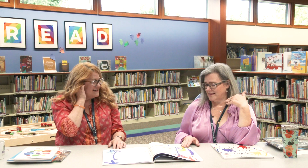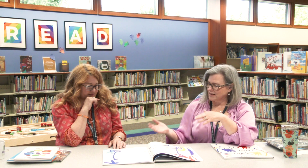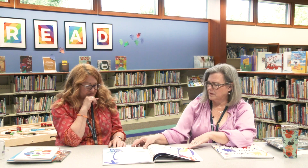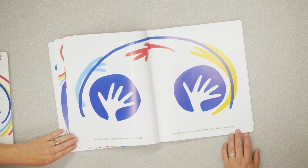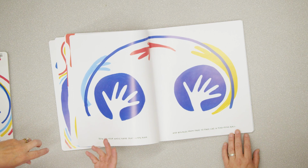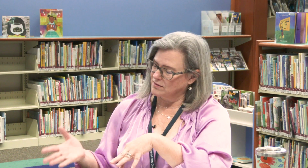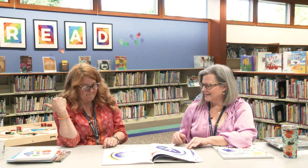So there's different ways to interact with it. You don't even need to read the text. You could just go through page by page and ask the kids, what would you do here? Some kiddos need to actually go through the book and look at the pictures and talk about them before you actually read the story. So this would be a good one for that because there's lots for them to do too. And so you could read it multiple times in different ways.